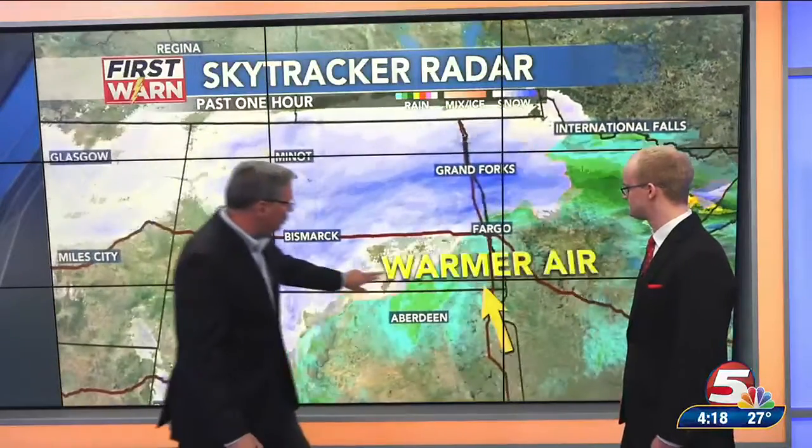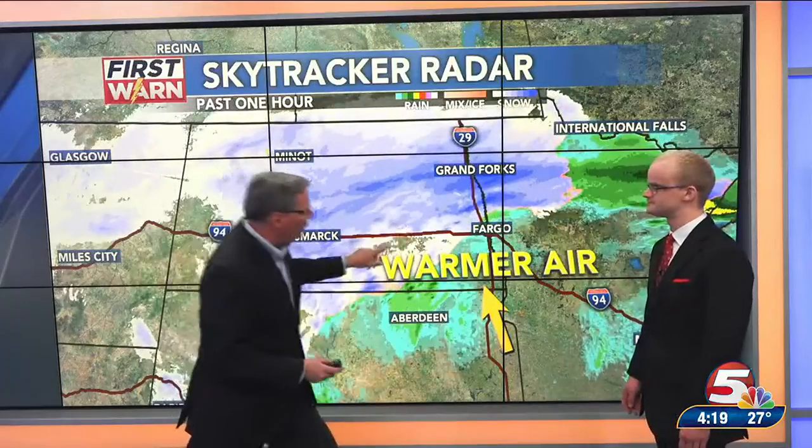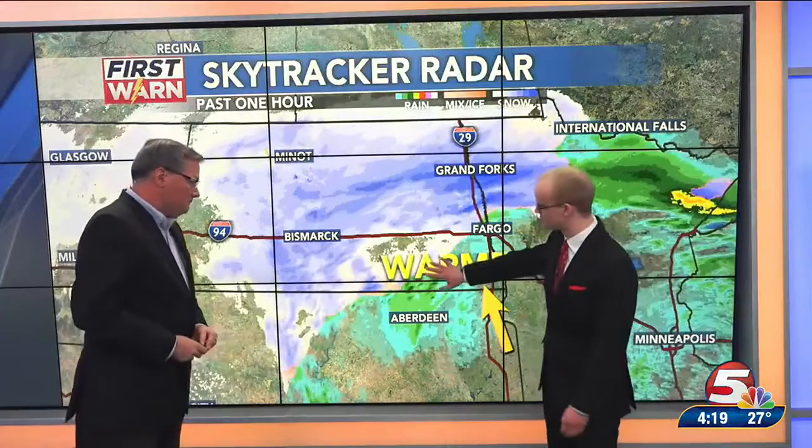But in the southeast corner of the state, you've got that warmer conveyor belt of air coming in toward Fargo. So there's really no snow. Grand Forks heavy snow, not Fargo, because temperatures here surface and aloft running above freezing. And what happens with these strong systems too is a dry slot forms within them.